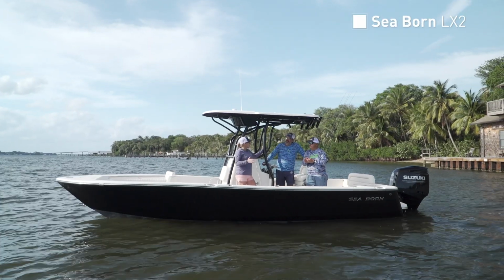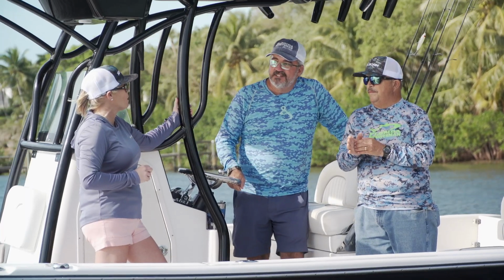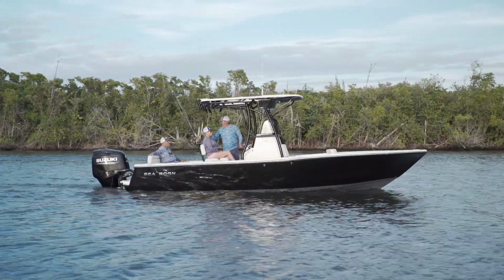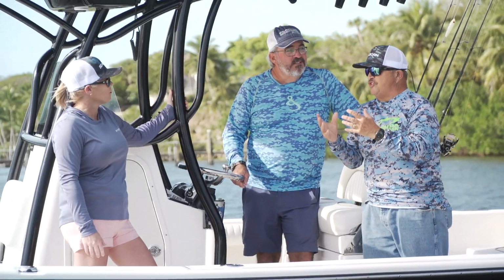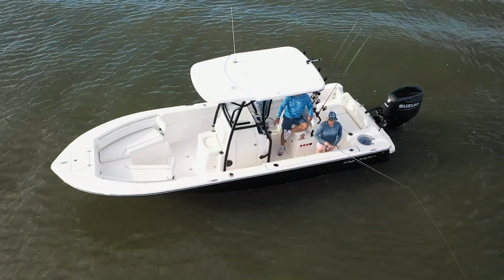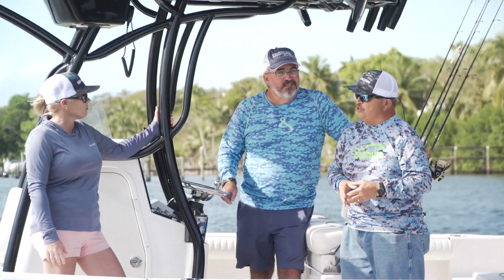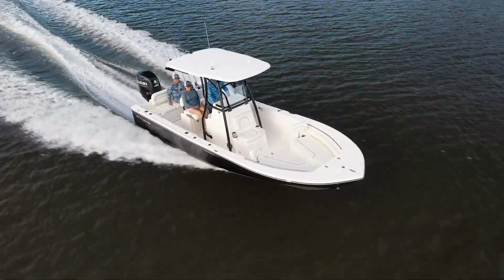All right, guys, today we're on the LX24 from Sea Born. Great starter boat for a family who wants to get on the water and do a little bit of everything. Well, Lori, not only are there more people inside the family getting on the boat than there's ever been, but boats are asked to do more than one thing. A boat's not as specific anymore, and that's why they build hybrids like this, and this one is laid out really sharp.